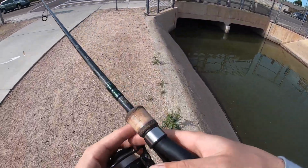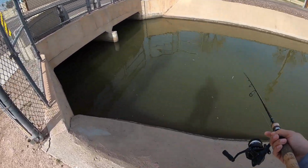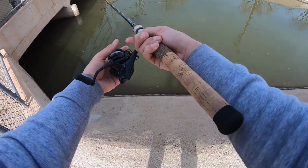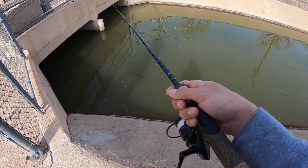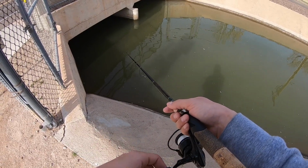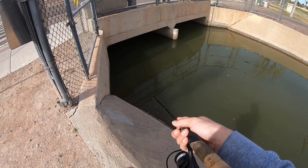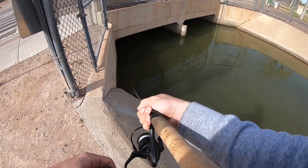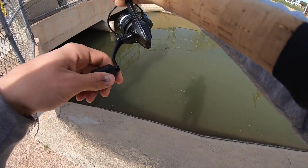What is that? A carp? Oh, there's a carp in there. Oh, there we go. He swam out and crushed it.